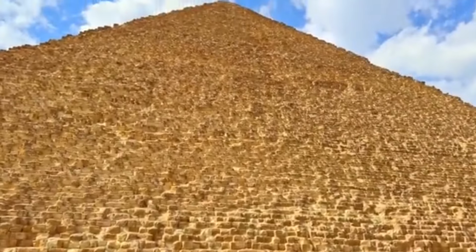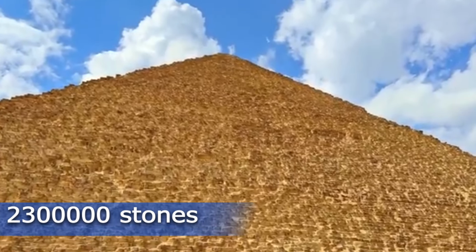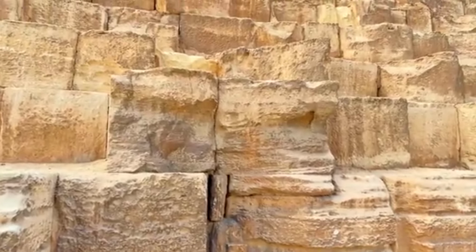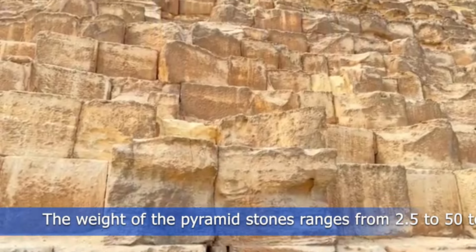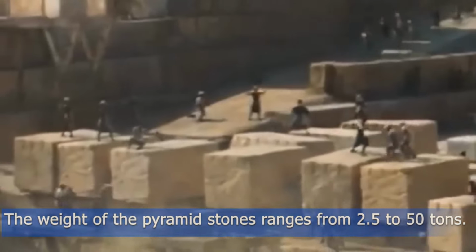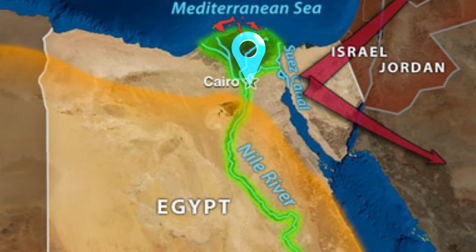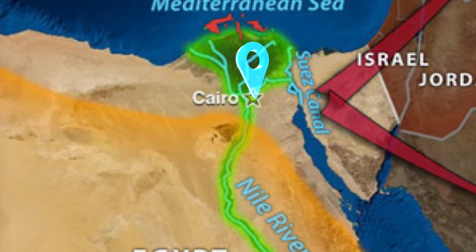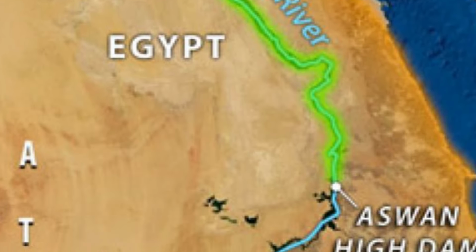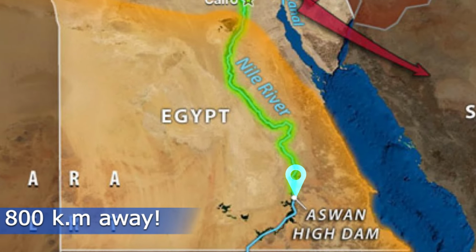Imagine this with me. The Great Pyramid alone is made up of 2,300,000 stones. Crazy, right? But what's even more mind-blowing is the weight of each stone. Even the builders who worked on it must have been shocked. And it doesn't stop there. These stones weren't just lying around next to the pyramid. No. The nearest source for this type of stone was 800 kilometers away. That's an insane distance.